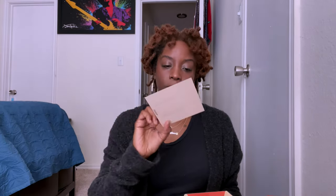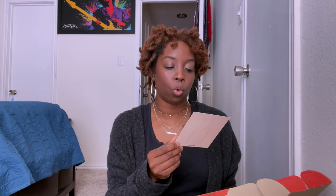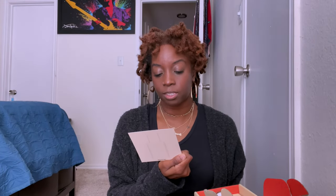Today I want to show you the scents that I got. One is the Floral Vanilla, inspired by YSL Black Opium Eau de Parfum. The next one is the Floral Brown Sugar, inspired by another YSL, Mon Paris Eau de Parfum.